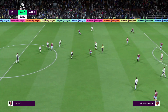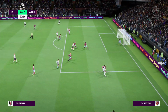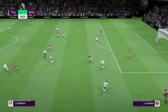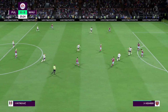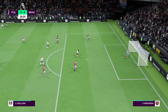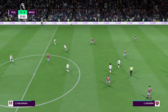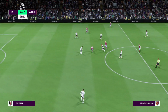And they continue to advance. And a lot of options here. And with that, the attack fizzles out. Mitrovic. Very quick thinking there. Jared Bowen. Gianluca Scamacca. On to Benrahma.